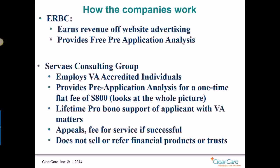If they do decide to move forward with us, Servais Consulting Group employs VA-accredited individuals, and they would move forward with us by purchasing our one-time cost of $800 cash flow analysis. Then we provide pro bono support for the life of the applicant, meaning we hold their hand from nuts to bolts from the minute they start working with us until the veteran has passed away. And if there are accrued benefits, we assist them until the accrued benefit filing is complete.